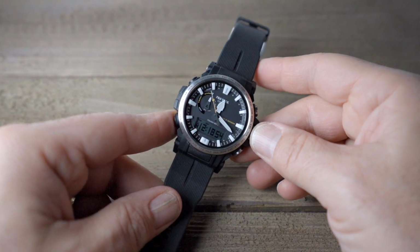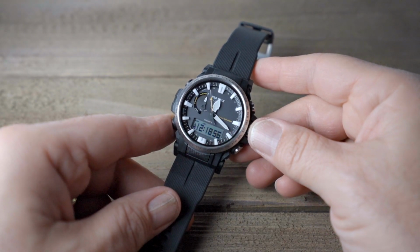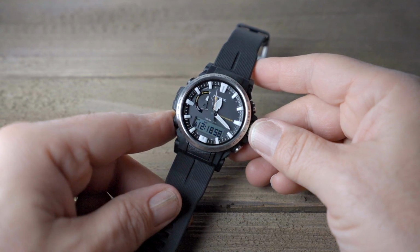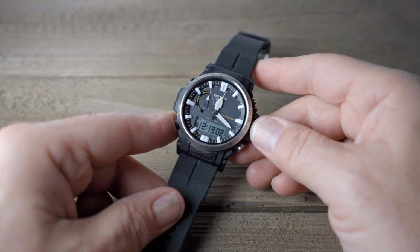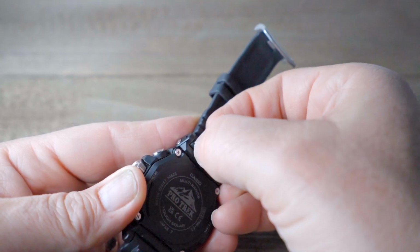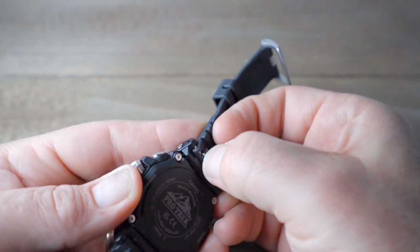It's got 5 buttons and a screw-down crown to access the sensors, modes, and LED light. The aluminum bezel is fixed with a lapped finish showing countries to set the home time and the second time zones. The straps can be easily removed with the quick release bar.